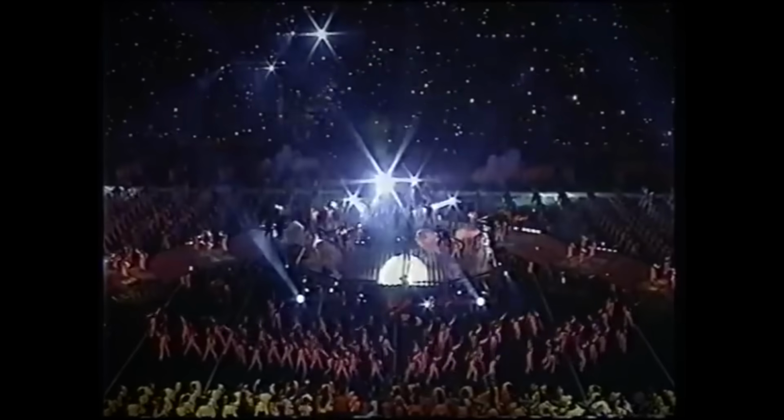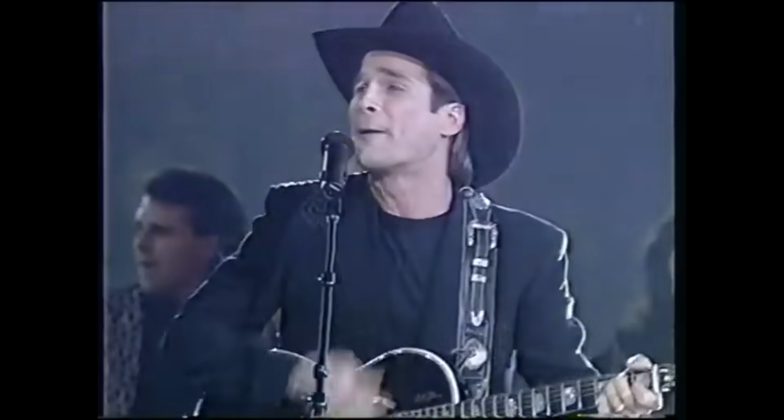1994 brings us a country medley of Clint Black, Winona Judd, Tanya Tucker, and Travis Tritt. Now, I know that sounds like I found a country artist name generator and refreshed it 4 times, but I promise you, these are real people.